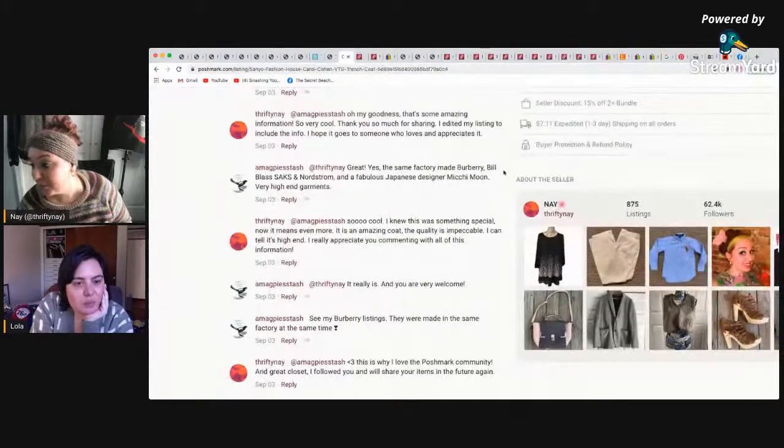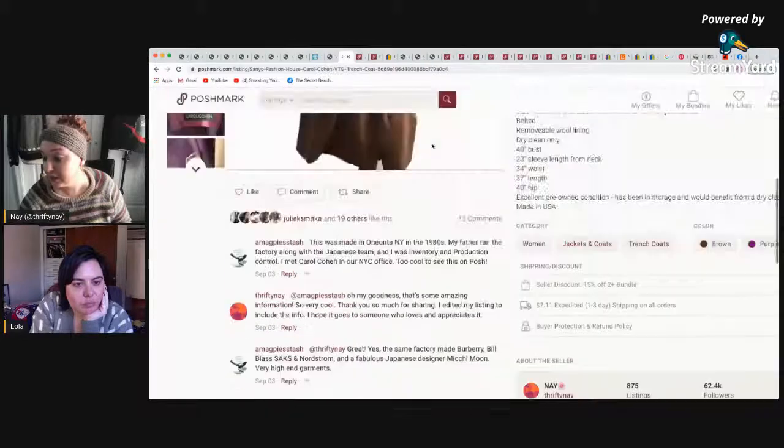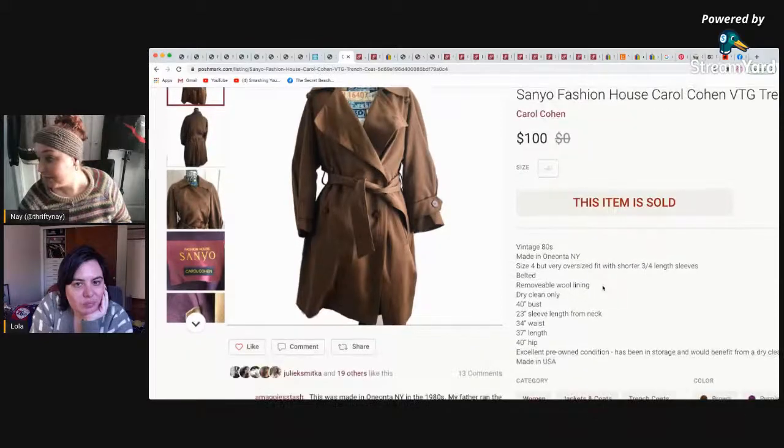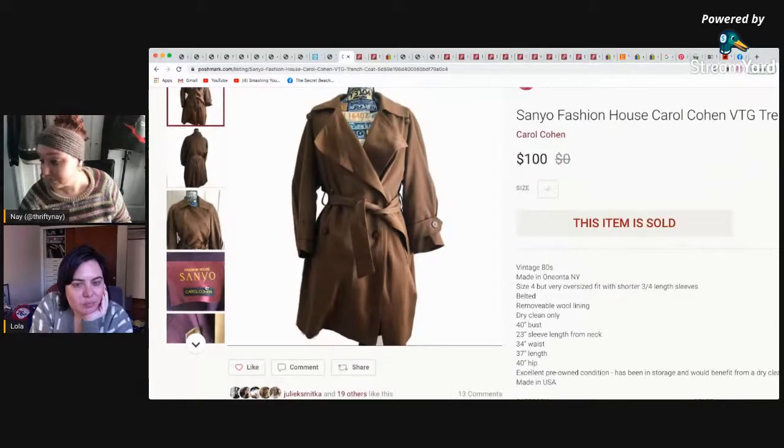The same factory made Burberry, Bill Blass, Saks, and Nordstrom, and a fabulous Japanese designer, Mickey Moon, very high-end garments. So I found some information through her, which is really exciting. And someone in New York City, it's just going to New York City. It'll be there tomorrow. I shipped it today. So it's gone. It was a gorgeous coat.